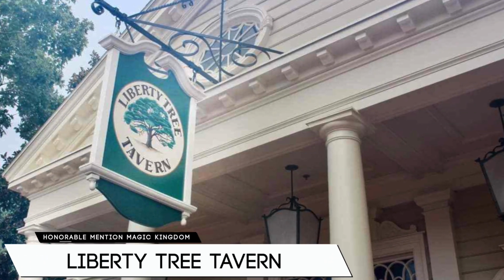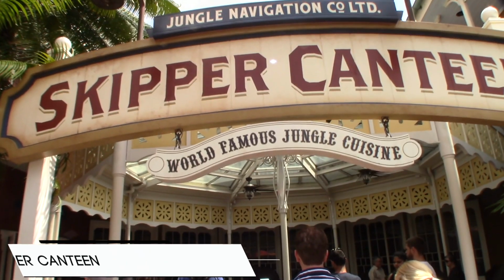It used to be Liberty Tree. I enjoyed that. I thought it was a lot of fun. It was actually lunchtime, and before they didn't have a prefixed menu. I really enjoyed the food there. But now it's actually the Jungle Navigation Skipper Canteen.